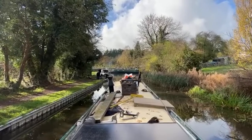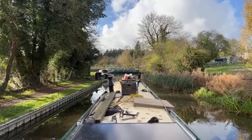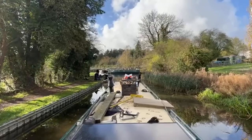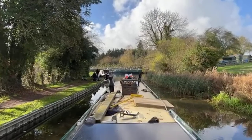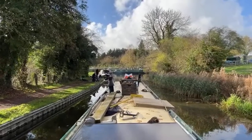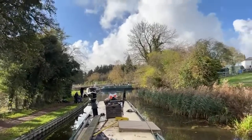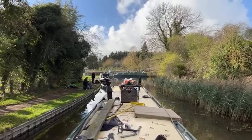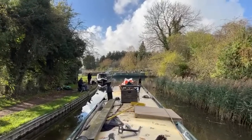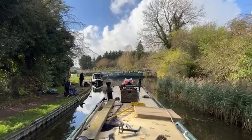Apologies for any change in the quality of the image, the way it's shaking. I'm going to have to move it, I think, because I can see it's really shaking about. Try a little bit further forward. Hope that's a bit better.